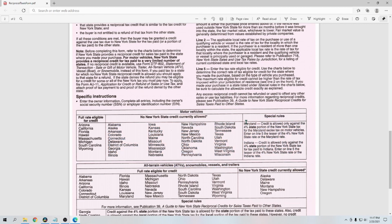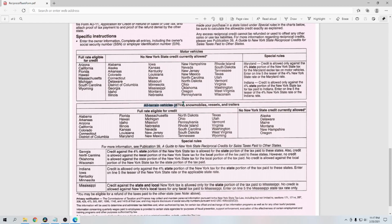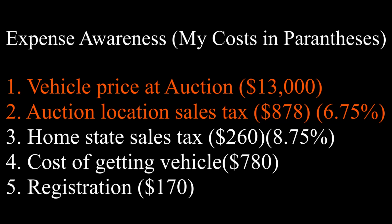And then there's some special rules for different states over here, Maryland and Indiana. And then here is the same thing, but for all-terrain vehicles, snowmobiles, vessels, and trailers. These are the costs that you should be aware of before you purchase a vehicle this way. You'll have to cover the full vehicle price at auction, as well as the full sales tax within a certain time period, likely 1 to 2 days after the auction. On top of that, if you purchase the vehicle out of state and your state does not have a reciprocal vehicle sales tax policy with the auction state, you may be taxed double when you go to register your car until you file the forms to get your money back.